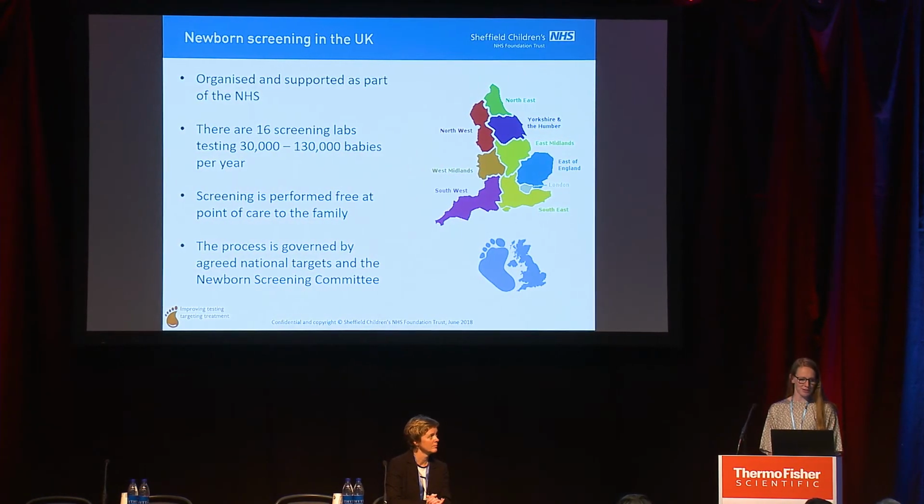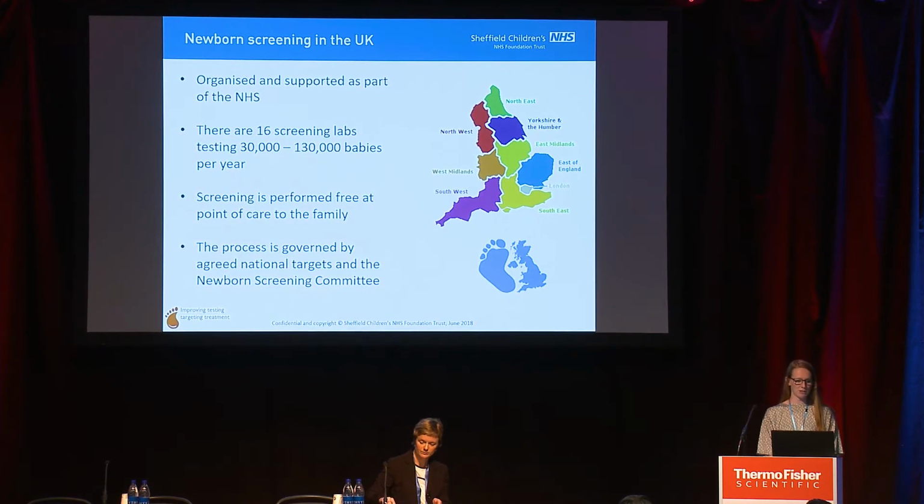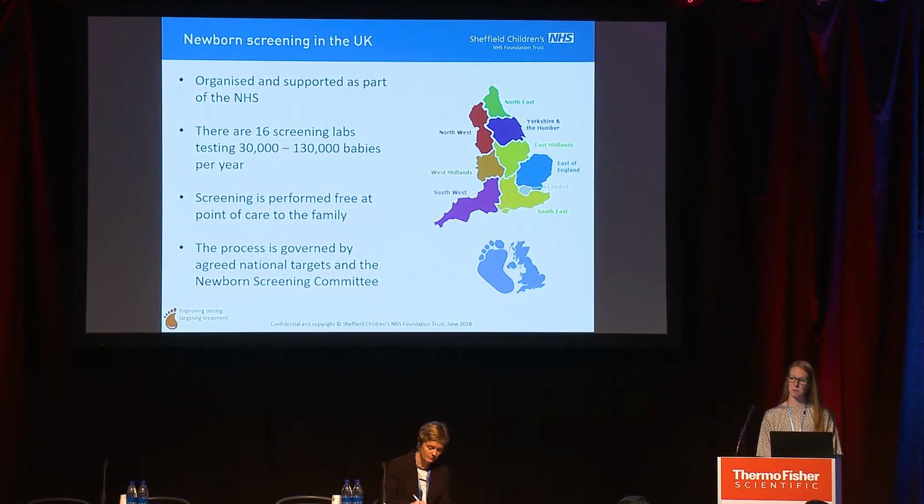So newborn screening in the UK is organised and supported as part of the NHS. We've got 16 screening labs nationwide, which test between 30,000 and 130,000 babies each per year. Screening is performed free at the point of care to the family, and the process is governed by agreed national targets and the Newborn Screening Committee.